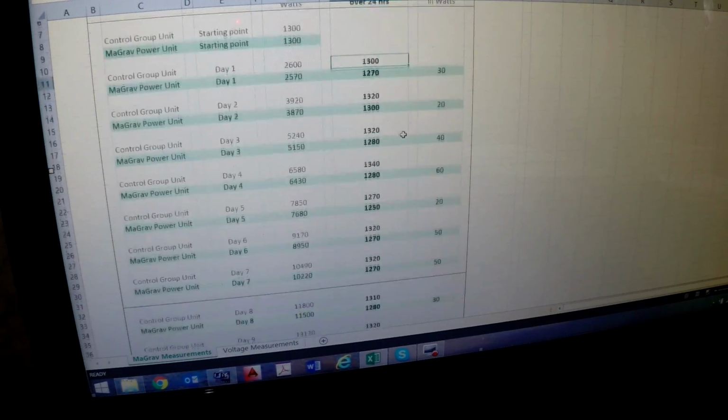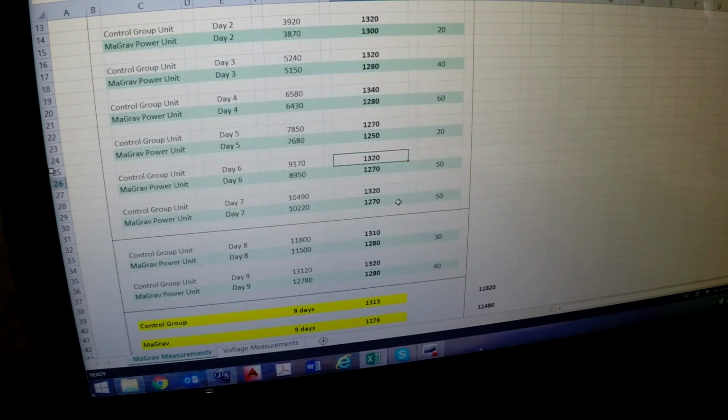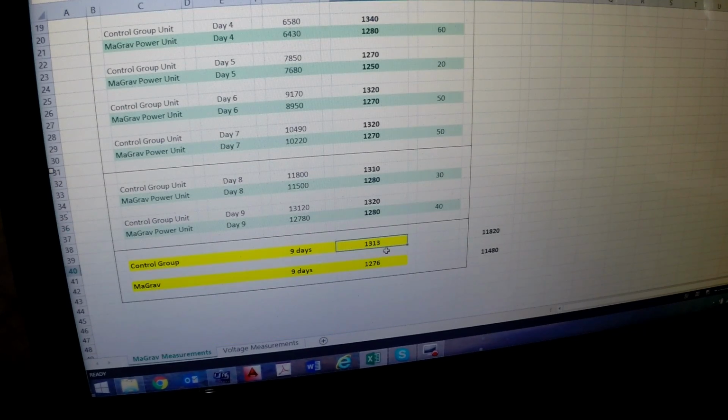If you look at the consumption over each 24 hours, after day 1, these are the control groups, all the white ones, and all the green ones are the MaGrav unit. Looking at the daily consumption for the control unit, you'll see 1300, 1320, 1320, 1340, 1270, 1320, 1320, 1310, and 1320. On average, that brings us to 1313 watts per day.